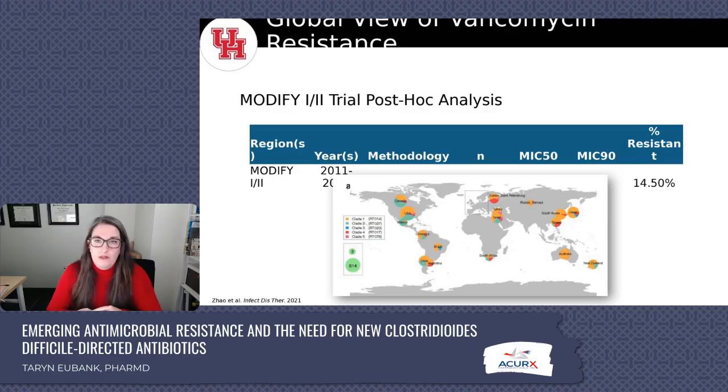But I think the MODIFY trial, a phase 3 trial looking at bezlotuximab that we've heard about in some of the other talks, did a post hoc analysis to see how much resistance there is. And they found 14.5% resistance to vancomycin, with pretty good global representation. It's a little bit covered up on this slide, but this is between 2011 and 2015, so nearly 10 years ago.